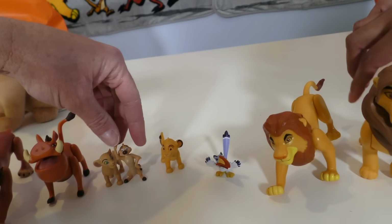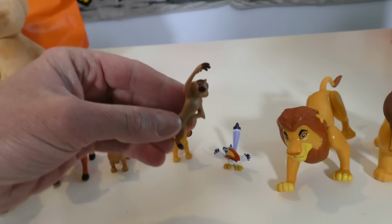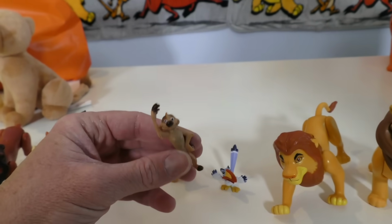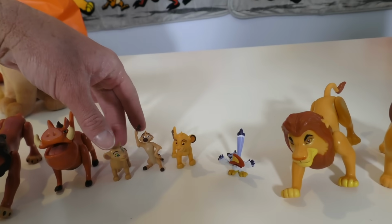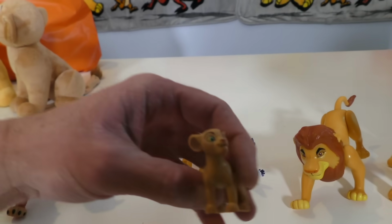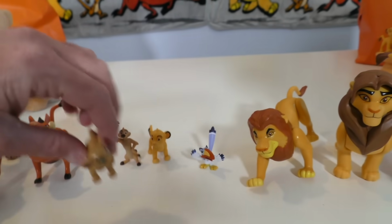Simba. Oh, and look over here. It's Timon. Hey, Timon. Hey, look at that. He taught Simba all the cool stuff, like how to say Hakuna Matata. That's really cool. And look at this. It's little baby Nala. See, look at that. Little baby Nala and then big Nala. Yeah, they grew up. Mm-hmm. They both have green eyes, too.